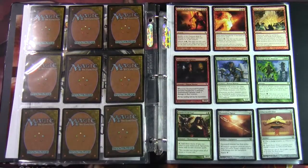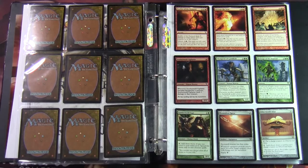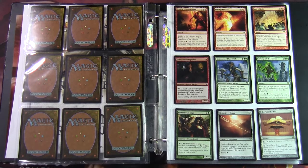So a couple of the rare miracles that I pulled were Bonfire of the Damned, 2X and a red. Bonfire of the Damned deals X damage to target player and each creature he or she controls, and the miracle cost on it is X and a red. So if you cast this card when you draw it, and remember also you may cast this card for its miracle cost when you draw it if it's the first card you draw this turn. So if you were to draw this apart from some other draw effect and it was the second of that turn, then you couldn't cast it for its miracle cost.